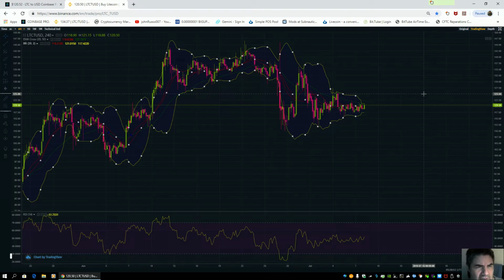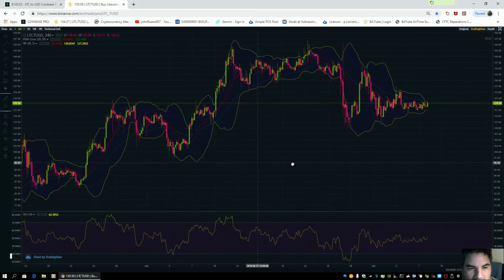So we're looking very good for a nice solid upswing. How long is it going to take? Maybe about a day. It's going to be great. I'm telling you, this is going to be one for the history books.